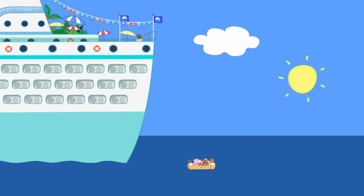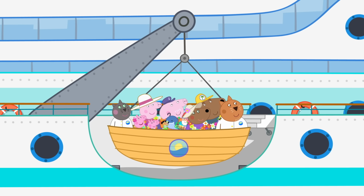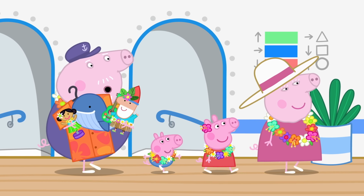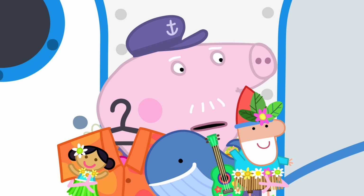Peppa and George are going back to the cruise ship. Well, I think you will all agree that was splendid. Yes, Granny Pig. Nothing else we do today could top that experience. Except for a ride on Potato, of course.